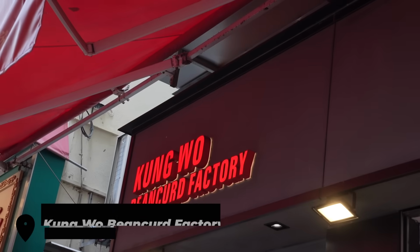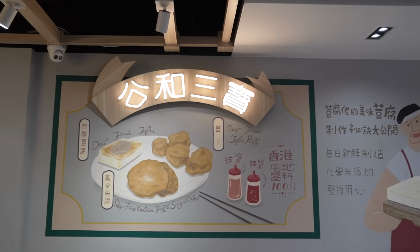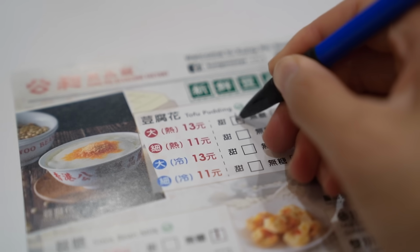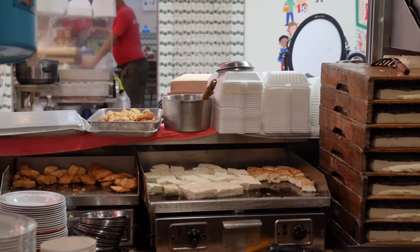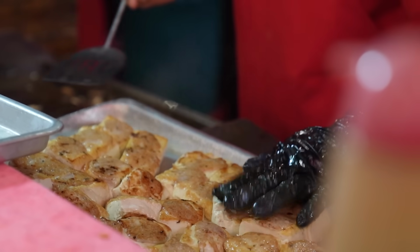Alright guys, we've just arrived at Heung Beancurd factory and they do an amazing menu with a big focus on bean curd and tofu. So what we've got today is the tofu pudding and we also got the soya bean milk. They also do a lot of snacks, like steamed rice rolls, siu mai, chicken wings, deep fried tofu and those type of tofu snacks. But what we're here for today is the tofu pudding.